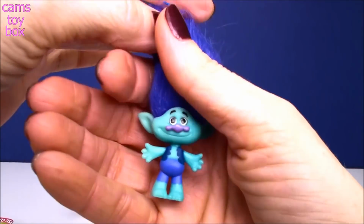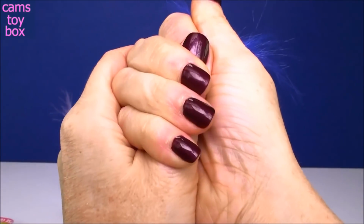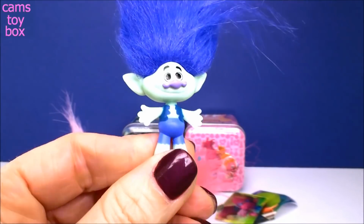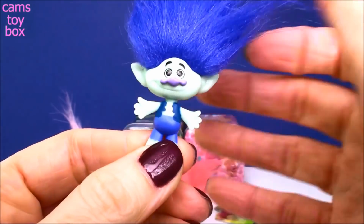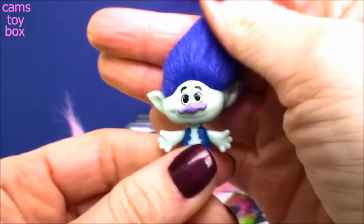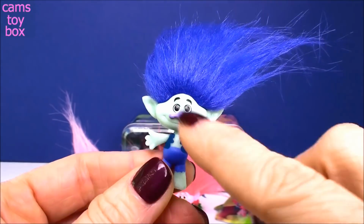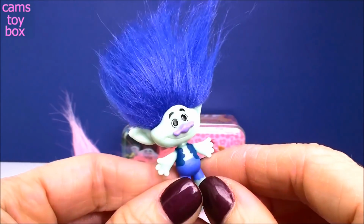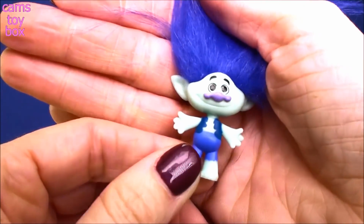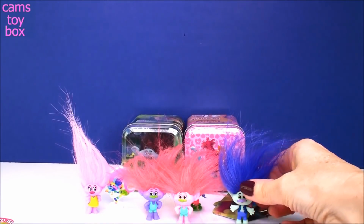So let's give him a nice squeeze. We'll hug and reveal what color he changes into. Okay, that should do it. And look at him. He is totally, I don't even know. It almost looks like a light grayish color, I guess. Like a grayish, greenish, bluish. I don't know. What do you think that is? How funny is that? It's almost like when he's happy, he's dark. And then when he's cranky and grumpy, he's this really light color. Too bad his hair doesn't turn black too. That would be really crazy. All right. So there we have a Branch in our Series 7 blind bags.